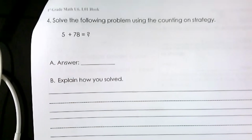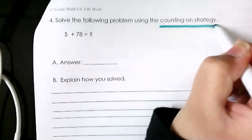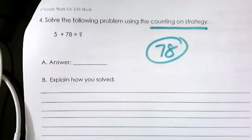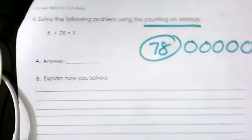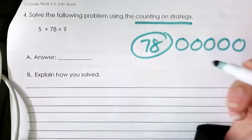Absolutely. So what should I do? Can you walk me through the steps, please? It says I'm using the counting on strategy. What do you think I should do? Put 78 in the bubble. And then? Put 5 circles. And then count on. Can you count for me, please?